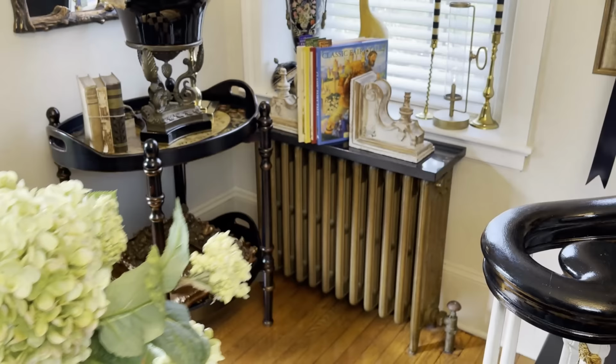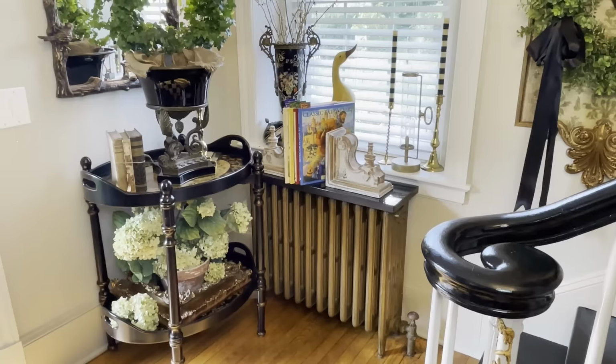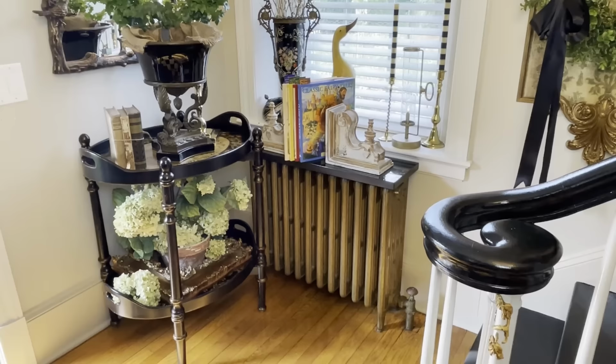And there we have it. Absolutely so sweet. So sweet. It just gives off, my goodness, the whimsy, the French country, the old world. They play with each other so well. I think that's why I love all three of them so much.